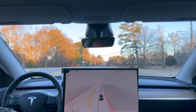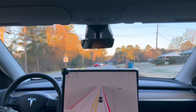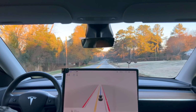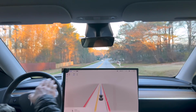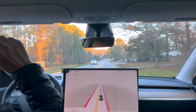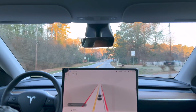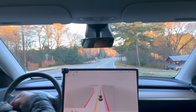All right, that was a little funky. Nobody was behind me. It was all good. So yeah, that was a little bit weird, but that was okay. At least it figured it out before it would have become dangerous, because it only made that turn a little bit. So it shifted over into the left lane, then realized that it was a left turn lane, and it made the change.